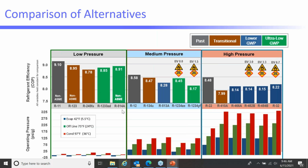Another important refrigerant that we come with is 514A, and this is a significant refrigerant, because if we compare it, let's say, to R123, which has been used in low pressure centrifugal chillers having COP of 8.9, the 514A is very close in terms of the COP. 514A is a blend of refrigerants, so it's very close to the R123. But the unique thing about it is that it's also a non-ASME pressure, it's low pressure, so it is really compatible with the R123. So for chillers with R123, in the long term, in the future, it can be retrofitted with the 514A.